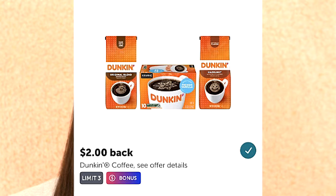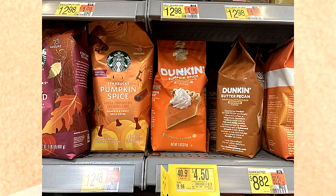There's a cashback deal this week on Dunkin' Donuts coffee that is $2. With this particular product, definitely check your store because there are some items on clearance. My particular store had the pumpkin spice on clearance for $4.50, which is a really good deal because this usually costs $8.96. So it was 50% off, really.